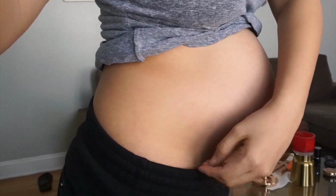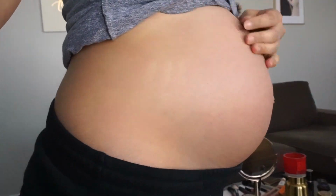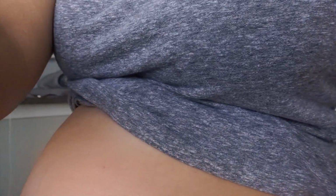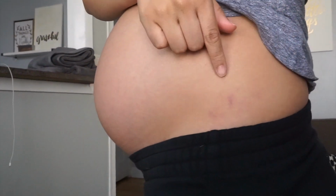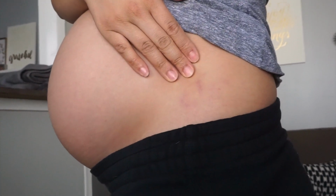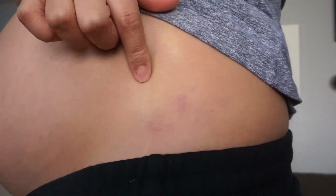But where's my stretch mark? I have one right here. You can't see it, but you can see it on this side. I'll show you guys really quick. Okay. Started getting a stretch mark there. And it's one of those deep stretch marks, like really deep. Okay, let's try this again.